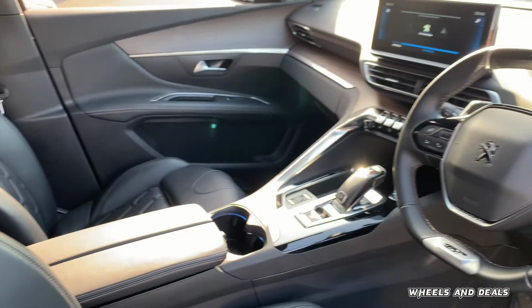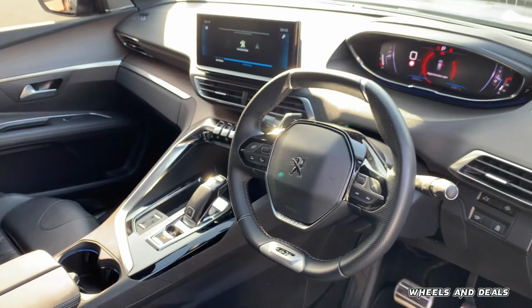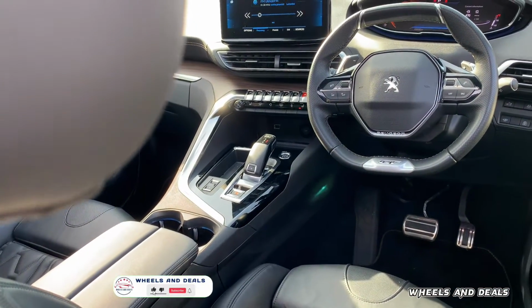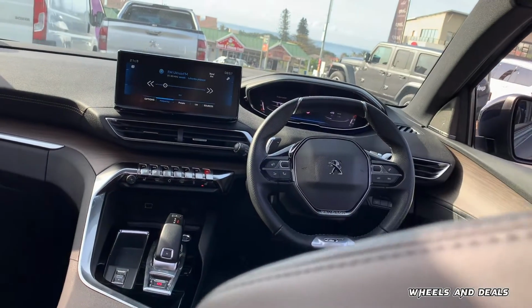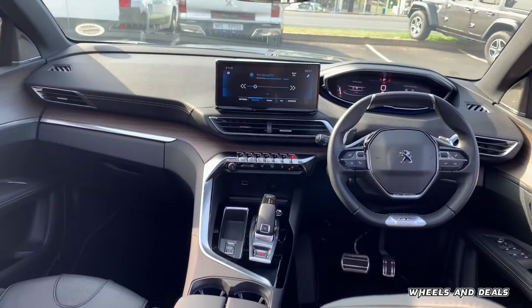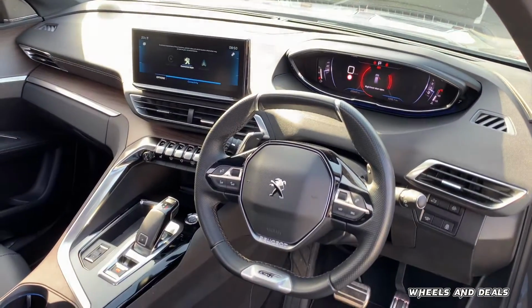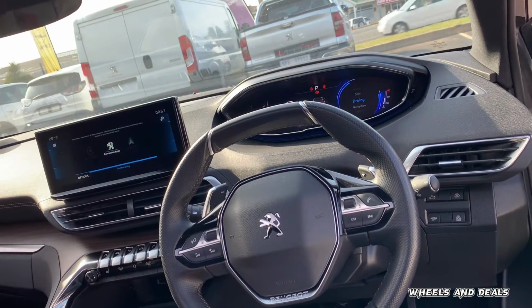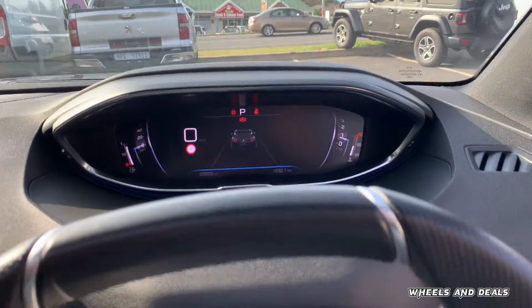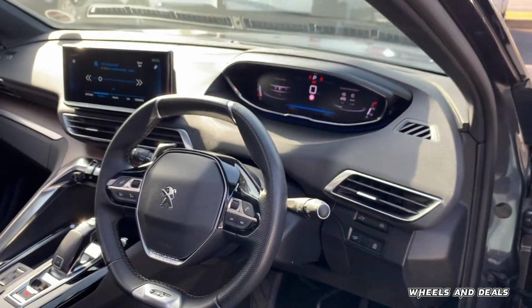Let's jump inside the cabin. The Peugeot 3008's interior is known for its contemporary and upscale design. It features the innovative i-Cockpit with a small sporty steering wheel, a high-mounted digital instrument cluster and a touchscreen infotainment system. Sporty design, small steering wheel with plenty of controls on it, high-resolution digital instrument cluster. It's mounted above the steering wheel, unlike other vehicles where the cluster is hidden under the steering wheel. You also get paddle shifters and a GT sign on the steering wheel.